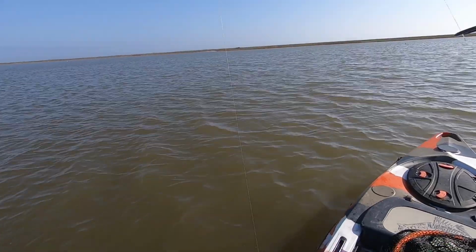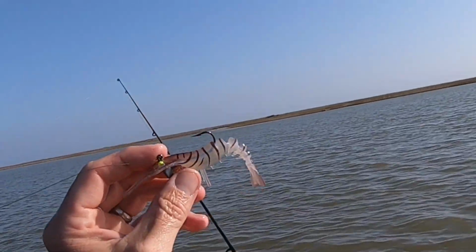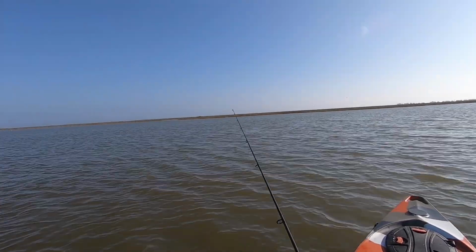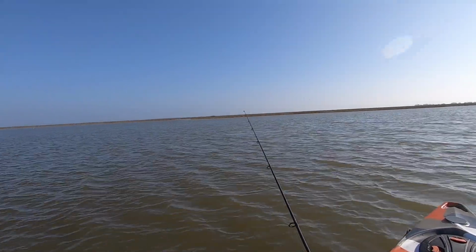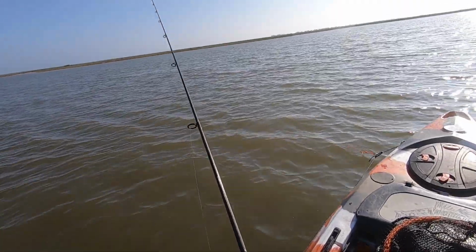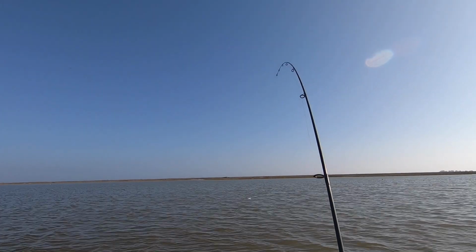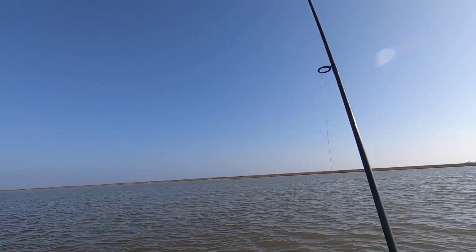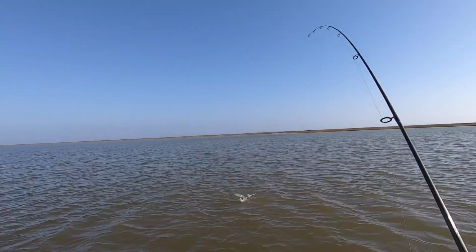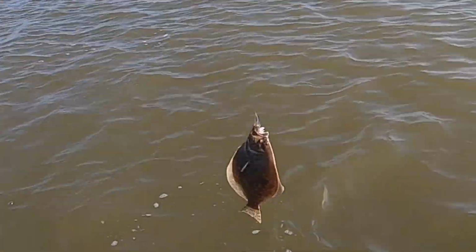I got that off this Vudu shrimp right here. That flounder inhaled that. Fish on. What do we got? Another little one.